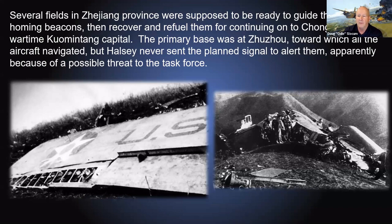So none of them were able to refuel. The idea was that Halsey was supposed to send a signal to the Chinese and let them know they were en route. Well, Halsey never sent that signal. Once again, I was always curious what would happen when Jimmy Doolittle did meet Admiral Halsey later on in the war, what that conversation consisted of, because what was supposed to happen didn't, and it put them clearly at risk as a result.